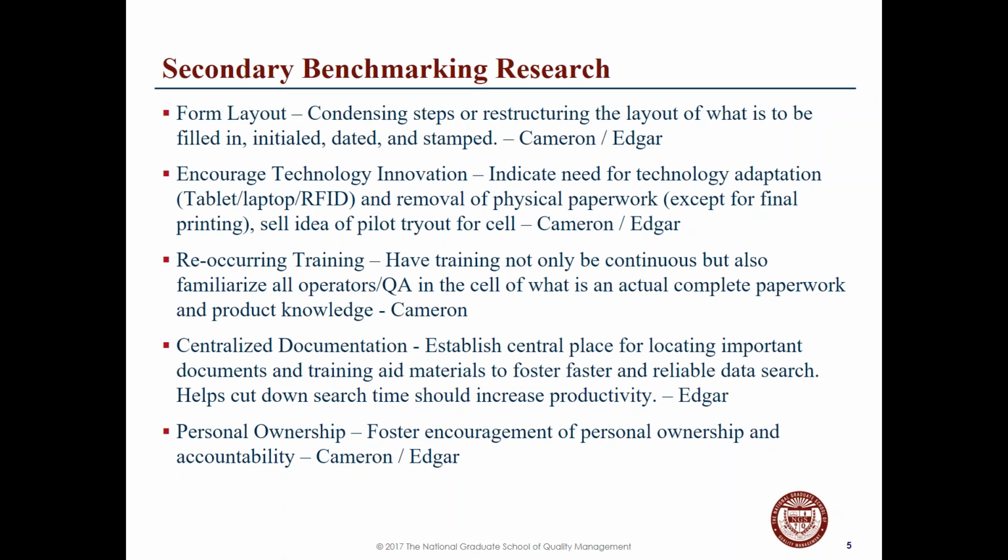So we might not be able to fully dish out the digital portion of it, but we definitely want to encourage leadership to really take in the idea and possibly even let us test as a pilot just one, either our cell or another cell that is also having FPY issues due to paperwork issues.